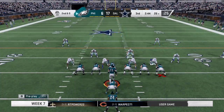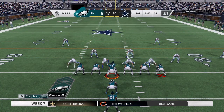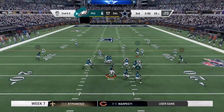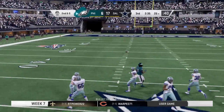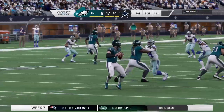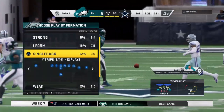The last play got just a yard. Here's 2nd and 9 from the 26. To throw, it's Wentz, and this is going to wind up incomplete. The coverage there too strong on the deep ball, and now they face a 3rd down.